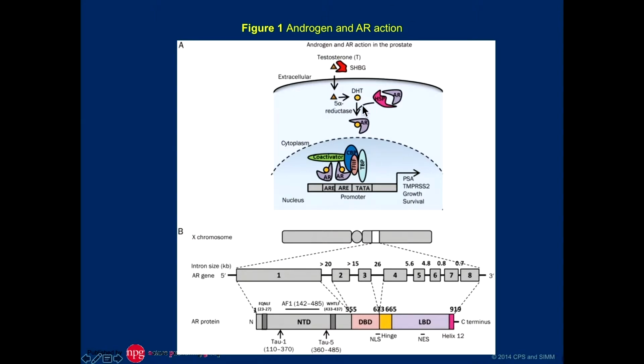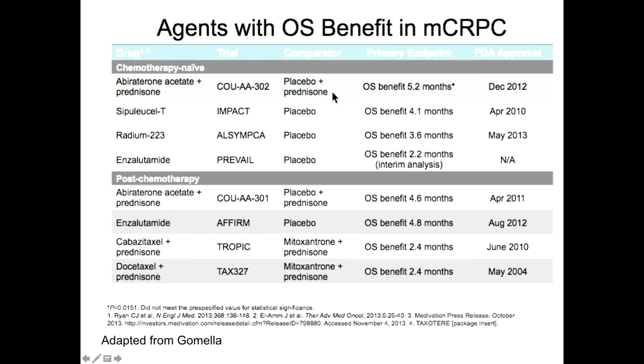However, what happens is that you get other resistance mechanisms, but it's still being driven by the androgen receptor. And I think that's a very important concept for people to understand. So again, this is a little bit of an older slide, but these are all the drugs that David mentioned in the mCRPC space.